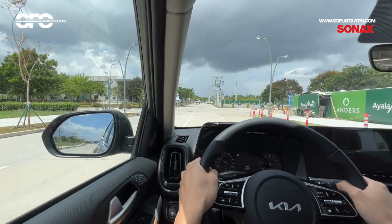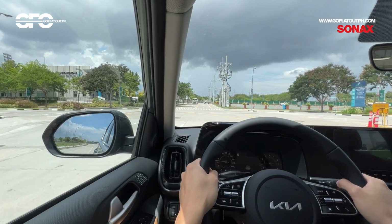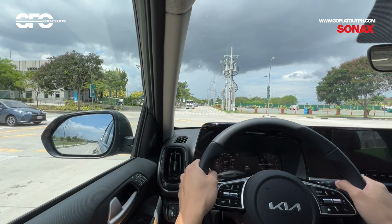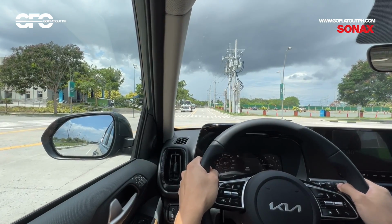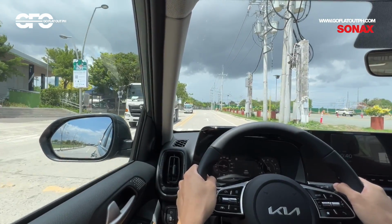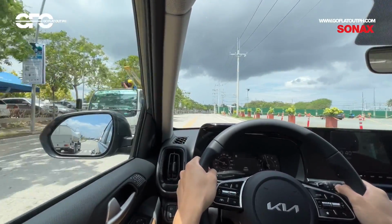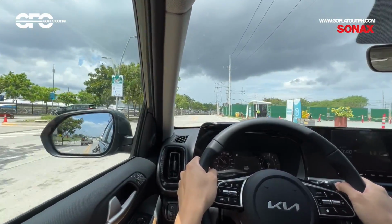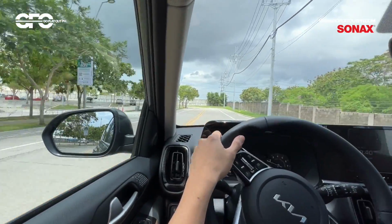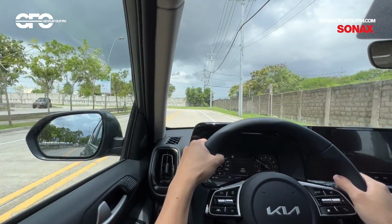So as you're gonna notice there, yes, this car has a CVT, or what Hyundai Motor Group calls their Intelligent Variable Transmission, or IVT. And I love the IVT sa mga Hyundai Motor Group vehicles, and that's no exception here in the Kia Sonet. So as you've noticed or heard kanina, the CVT did a really good job in simulating a traditional automatic transmission with actual step gears.